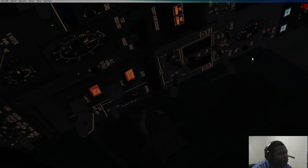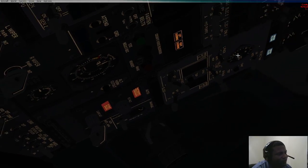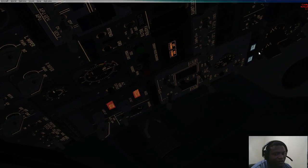Alright. Plan B. What we're going to do is a pressurization check. We're going to check to make sure this airplane will hold pressure. If this airplane holds pressure, we're going to call it good, and we're going to scoot.